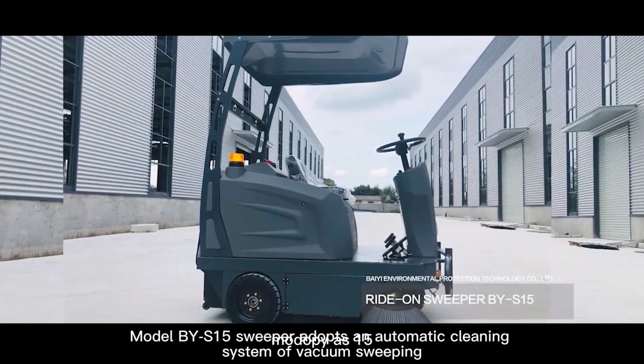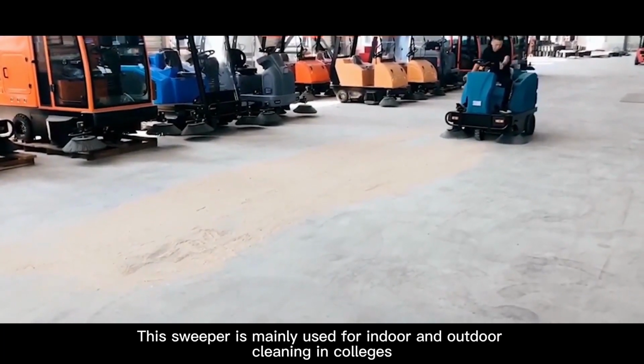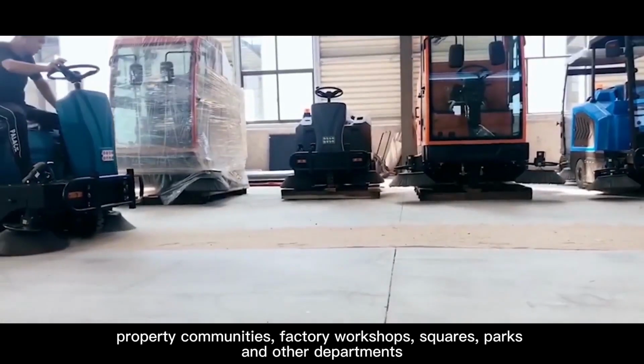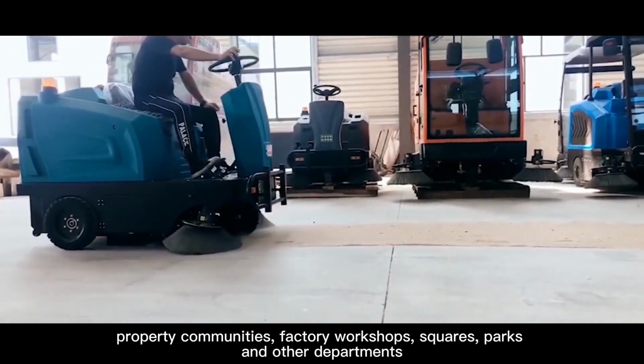Model BYS15 sweeper adopts an automatic cleaning system of vacuum sweeping. The sweeper is mainly used for indoor and outdoor cleaning in colleges, property communities, factory workshops, squares, parks, and other departments.